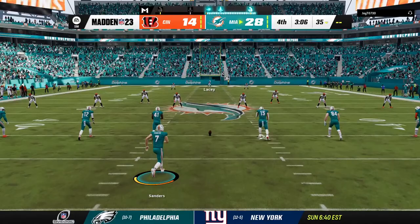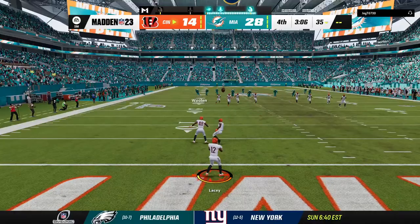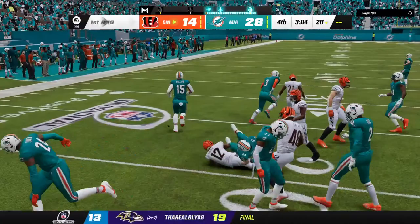Touchdown, ready to kick it away is Sanders. From a couple yards deep, he'll bring it out of the end zone. And the decision to come out of the end zone is going to cost him 5 yards as he's taken down right at the 20.